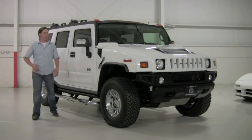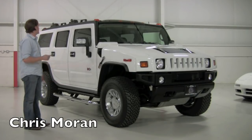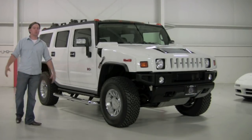Let's spend some time with something that I consider larger than life. This is the Hummer H2 SUV, whatever.